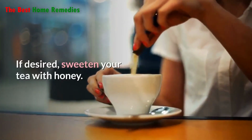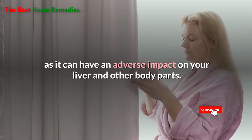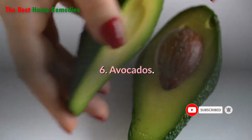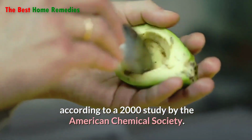If desired, sweeten your tea with honey. Note, avoid drinking green tea in excess as it can have an adverse impact on your liver and other body parts. 6. Avocados. Avocados contain potent chemicals that may reduce liver damage, according to a 2000 study by the American Chemical Society.